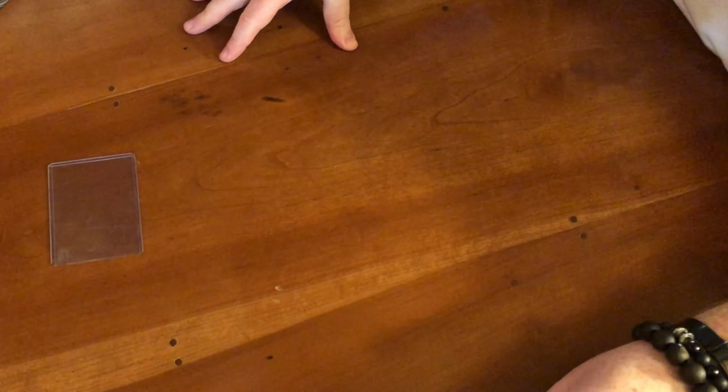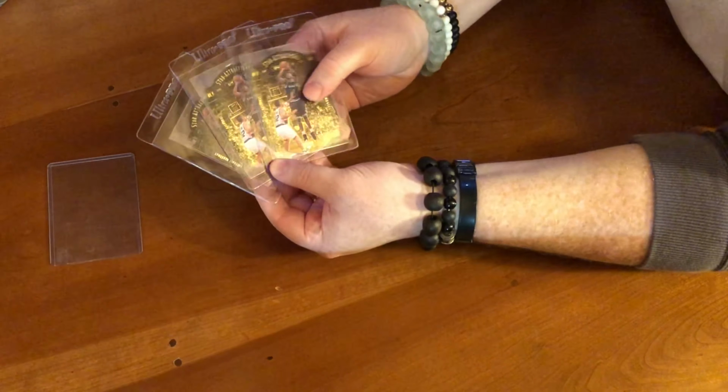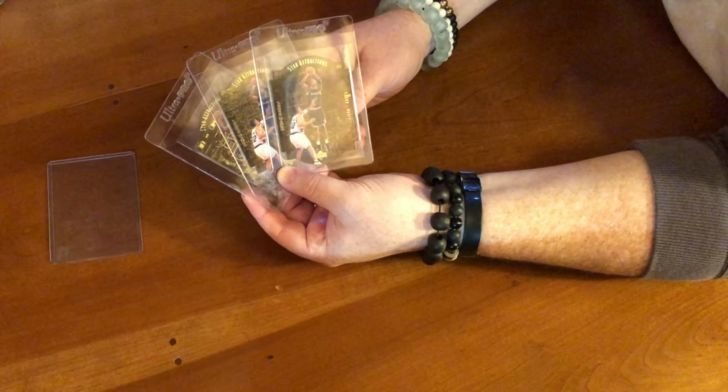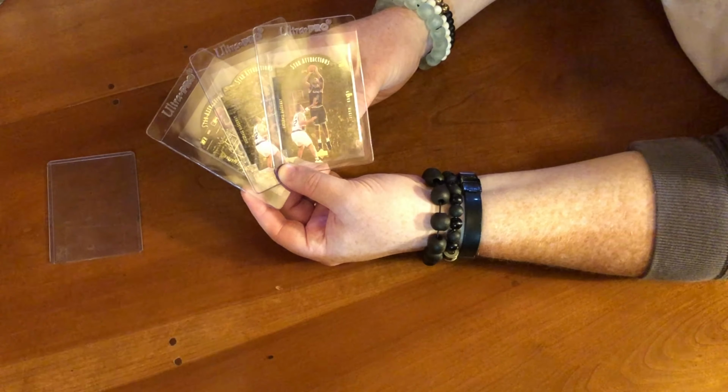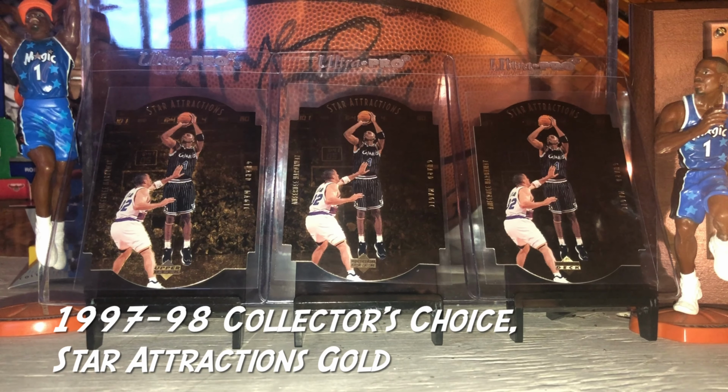All right, let's get right into it. So first ones we have here, we've actually got 3 that I'm going to share with you. So you might have heard me talk about these before. These are the 97-98 Upper Deck Collector's Choice Star Attraction Gold of Penny Hardaway. So I've got 3 of those that I've been able to find that are in relatively decent condition. So, like I said, these are pretty rare cards.